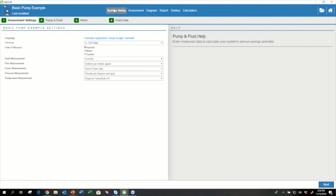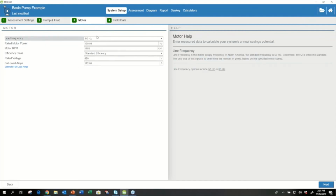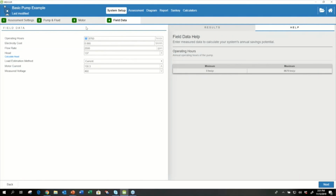So under this first system setup, this is where we're able to develop the as-is system. So develop the system that's physically out in our facility right now, and this tool will help kind of guide us through that so we can set our different assessment settings or units of measure that we want to use. We come in here and we can define our pump and our fluid. So really this is the nameplate data that might be off of our pump, okay? Then we come in and we can define our motor data. Again, this is our nameplate data. So this is all super easy to get. This last component here is our field data, okay? So this might require a couple measurements, okay? So this is where we get into that diagnostic equipment, where we might want to plug in a couple things, okay? So once we've done that, we have just created the as-is system. It's a system model, okay?